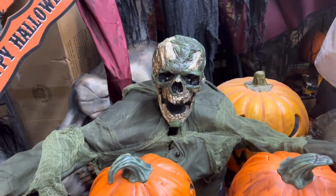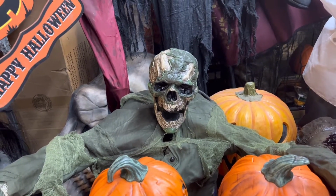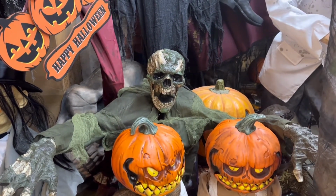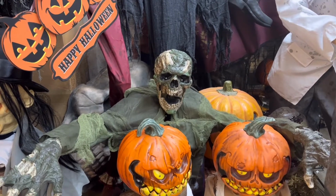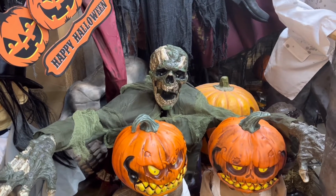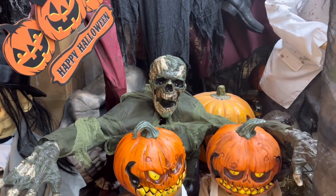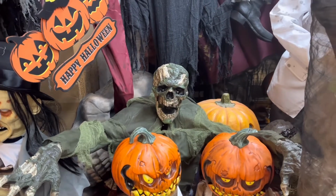Here we have the Grave Grabber from Spirit Halloween. This is the new release for 2022. They brought him back this year. I picked this up on Amazon for, I do believe it was $129 was his price when I bought it. And then like the next day, Spirit decided they were going to raise the price up. Or maybe it was $119. No, I paid $119 and Spirit decided they were going to raise the price to like $139.